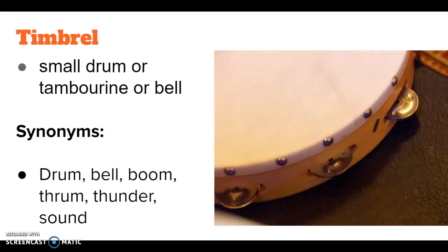The next word this week is timbrel. Timbrel. Now this is a thing. It's a sound that you hear, and it's a small drum or tambourine or bell. Now you might have seen this sort of instrument before, a tambourine. It makes a timbral sound. So we can even use this word as an adjective to describe that beating and ringing sound both in one. That's a timbrel. So synonyms of this would be drum, bell, boom, thrum, thunder, or sound.